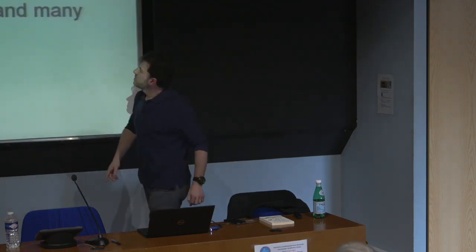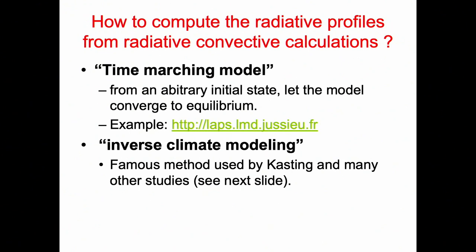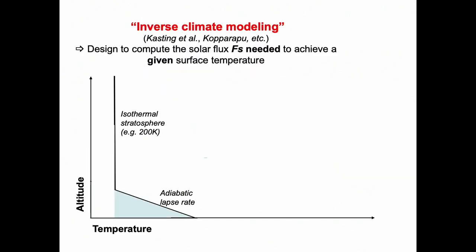But in practice, most papers have been done using another trick which is called inverse climate modeling. It's very simple. This is the story. You take this typical 1D atmosphere. This is altitude and temperature. And you assume that the temperature profile is always defined by an isothermal stratosphere. You can demonstrate it's more or less realistic, with typically 200 K. And below a given level, you have a troposphere with what we call adiabatic lapse rate. It's the lapse rate of a water atmosphere which is stable. And then you do the calculation to see the kind of surface temperature you get for a given atmosphere, a given star, and so on.